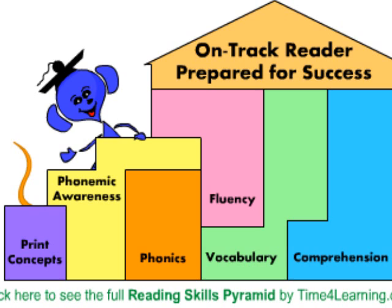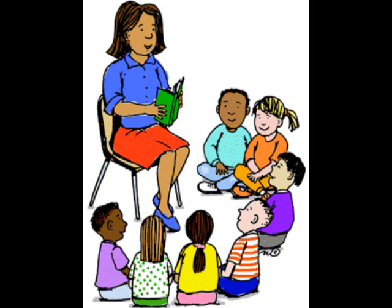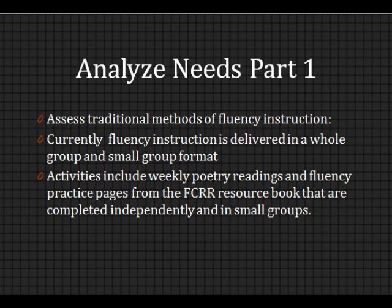To analyze the needs, the first part of the action research involved analyzing the type of instruction that was already being delivered. Currently, for fluency, the students participate in weekly poetry readings and fluency practice pages from the Florida Curriculum Resource Book. Some of these activities are completed independently and some are in small groups.